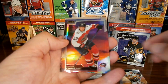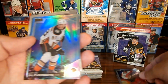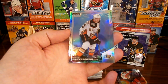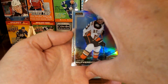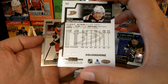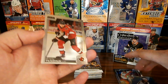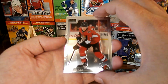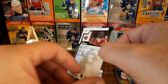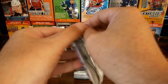Got a Patrick Laine Sunset. What do we have behind here? Then we got a Jacob Silverberg Aquamarine. That's numbered. Oh, what a pack. Nice. Last card. That was quite the first pack. Try that again.